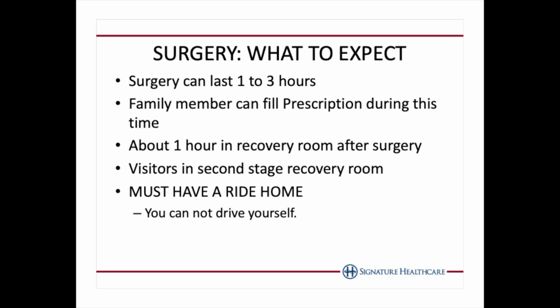You will spend about an hour in the recovery room, and family members will be able to see you generally within 30 minutes after you arrive in the recovery room. Remember, you must have a ride home following surgery. You will not be able to drive yourself home.